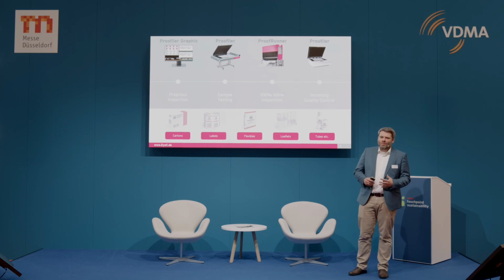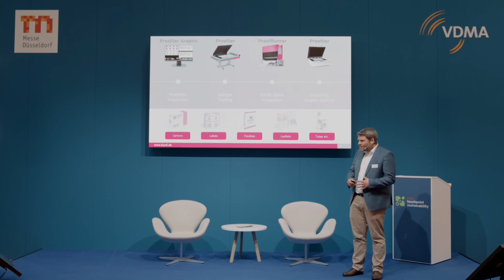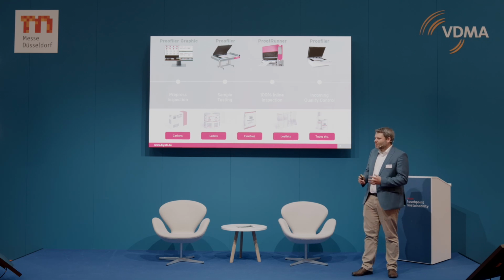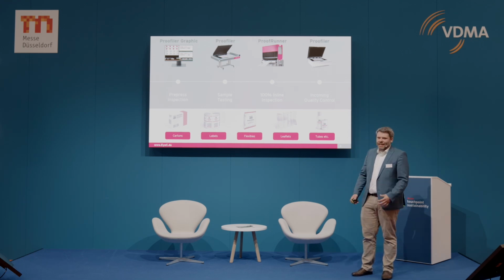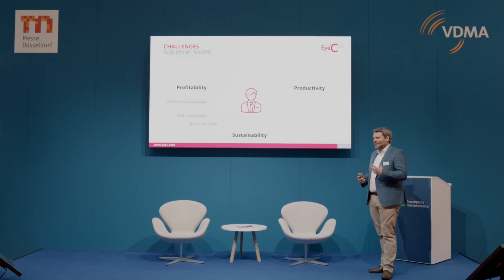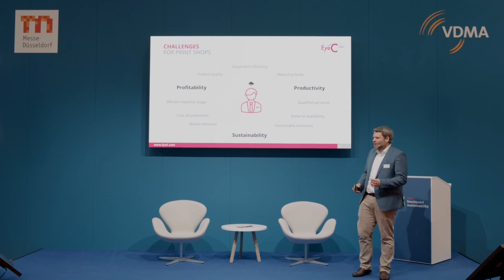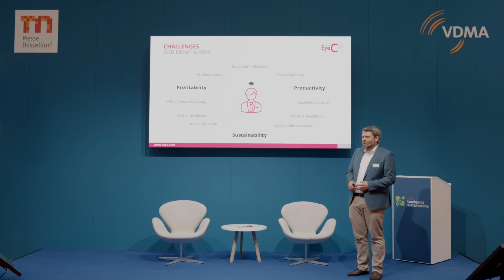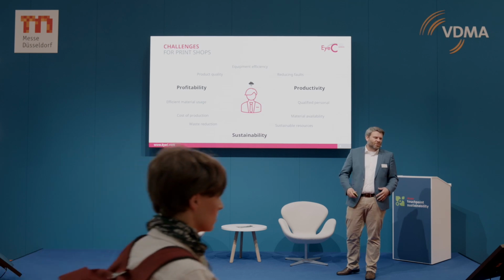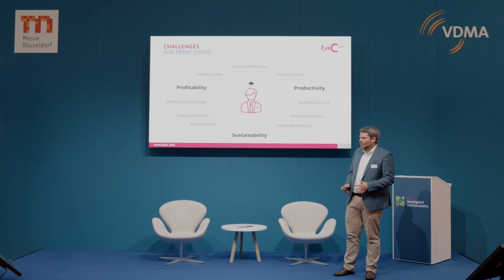So we, as a provider for print inspection systems, are developing systems for the whole process of print, starting in pre-press, going all the way down to incoming control of the print buyer. And we see all the challenges print shops are challenged with today. Those are quite extensive, mainly based on profitability, productivity, and sustainability, but accompanied by efficient material use, product quality, equipment efficiency, qualified personnel, material availability, sustainable resources, and so on. So quite a lot of points to tackle in the world today.